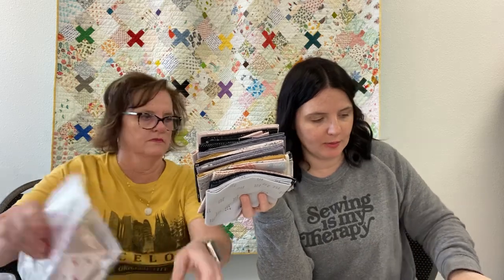But anyway, I had bought these fat quarter packs. We do have some of these here in the shop, but I don't think we have very many left. I have all these fat quarters that I'm going to use for this. Love it, love it, love it. This will be the background, and this is the binding. That's the same color as in your star quilt.